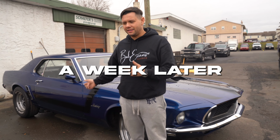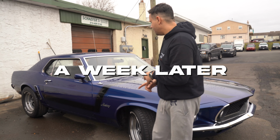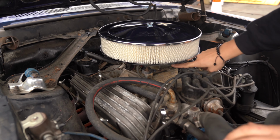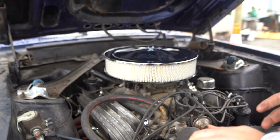All right, guys, we got the 69 Mustang back to our shop about 4 days ago. We had it in the shop. We did a little bit of work to it. As you remember, we had a little bit of a leak coming out of the carburetor. So we pulled the carburetor apart. We rebuilt the carburetor, so that's all done.